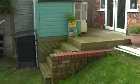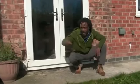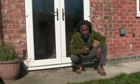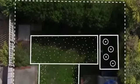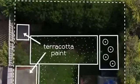This area here lacks unity. We've got this concrete bit over here, and we've got the decking over there. But the way I'm going to unify it is by using colour. So I've chosen terracotta as a colour here, and that should do the trick.